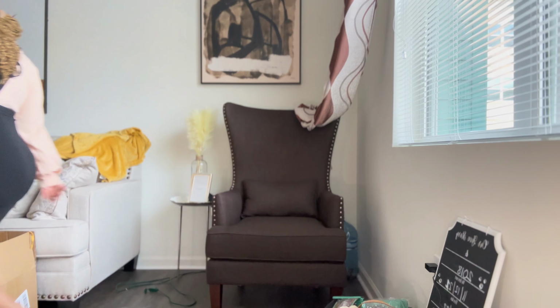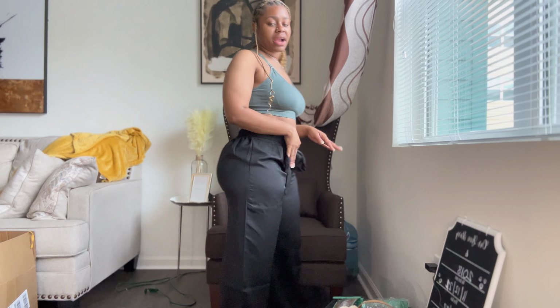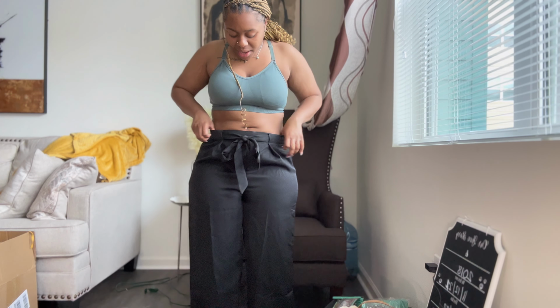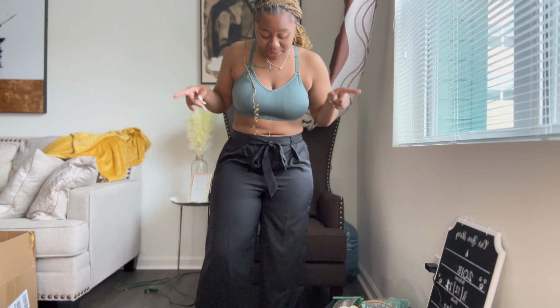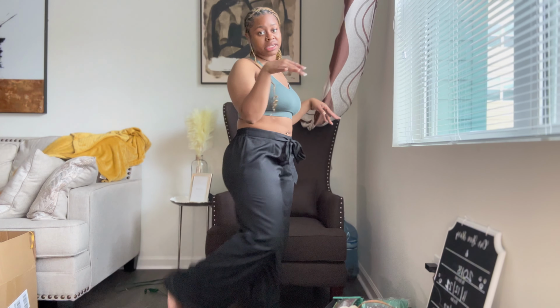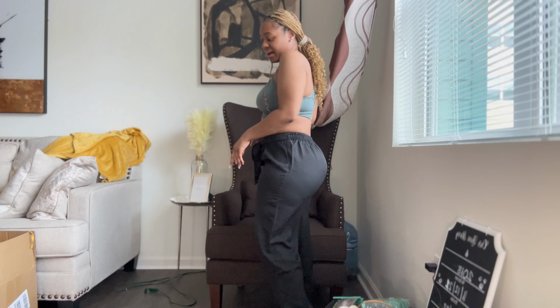Next. So these are some simple black pants. They're flowy. Don't mind my top. They're flowy. They're cute. I can wear this with one of those cute button downs. I like it. It's just giving church throw-on vibes, nothing too much. So yeah, let's move along.